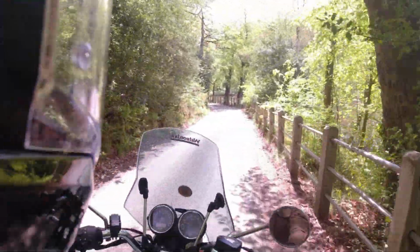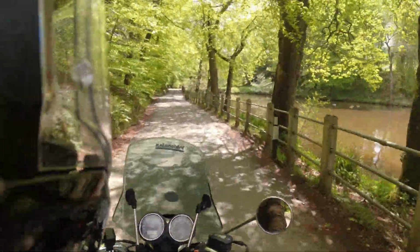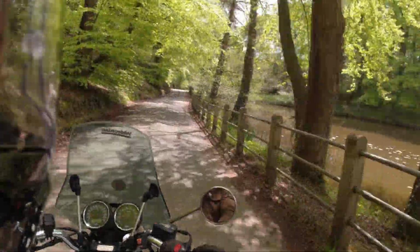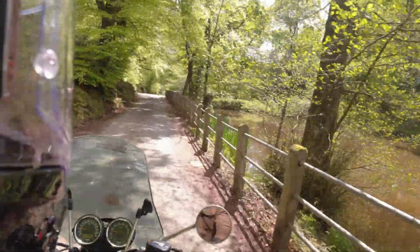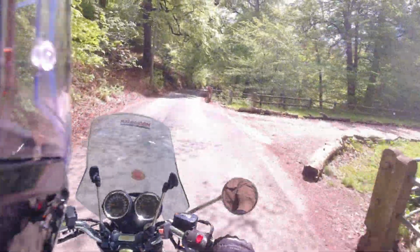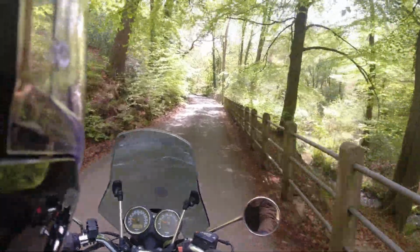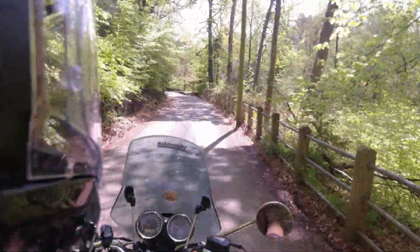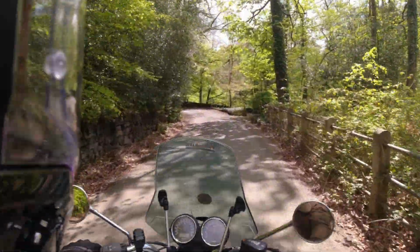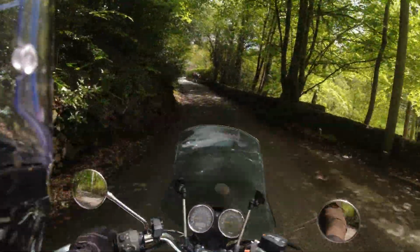Down on the right of us here is Belmont Pool. It's an artificially built pool. It was part and parcel of the grounds of Belmont House. Ornamental really, more than anything. And there's a little wooded valley down to the right of us. It actually drops back down into the Churnet Valley again, but there's no road through there, so we can't get down there.